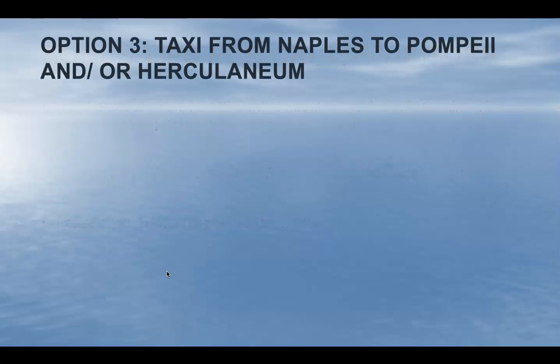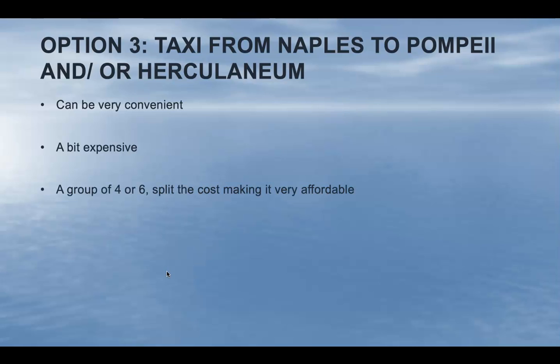So the third option that you have would be to take a taxi from Naples to Pompeii and/or Herculaneum. It can be very convenient to have your own driver, and you would pay your driver for the day, but it can be a little bit expensive. If you're on a budget, this might not be the best option for you. But if you're in a group of, say, 4 or 6 or even 8, splitting the cost among your group can make it very affordable.